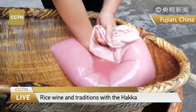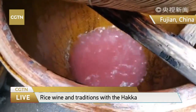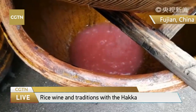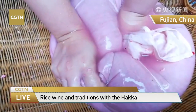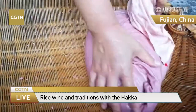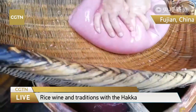You use your hand, press the bag, and then the wine will go up, go down. You see it has a very beautiful color because I added red yeast inside it. That's why it looks a little bit pinky. So you have to filter it to separate the lee and the wine.